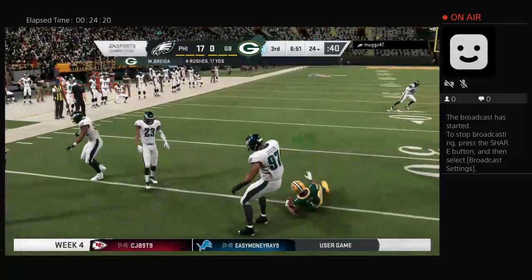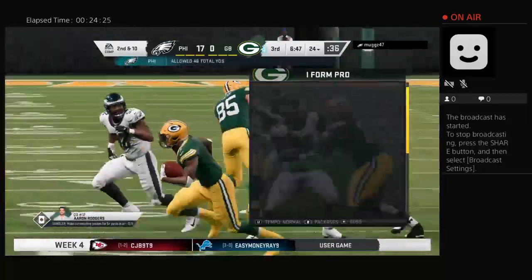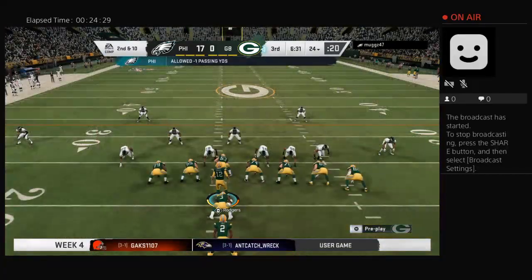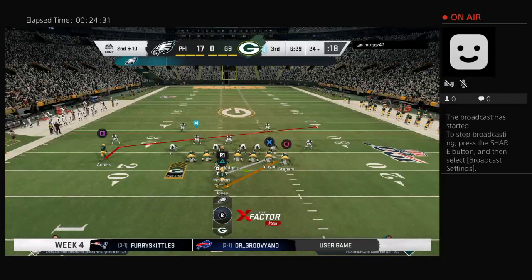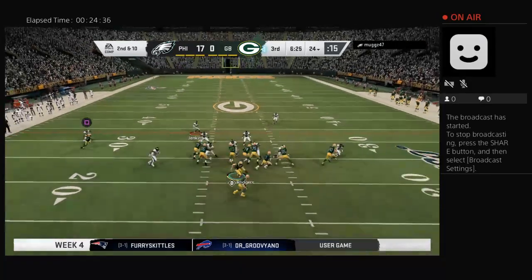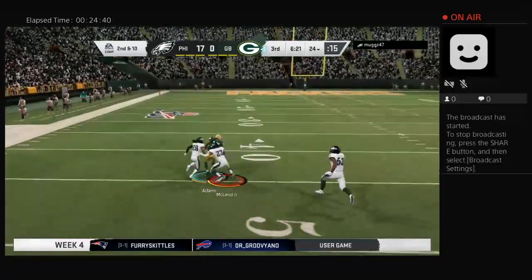Yeah, they're down big right now. So as you mentioned, trying to find something to string together, get some consistency, something sustained, maybe calm their whole team down and find a way to get back in this one. Yeah, because right now you're down big, you're being shut out. Let's see if this is the drive that kind of kickstarts them. And that's complete to Adams.